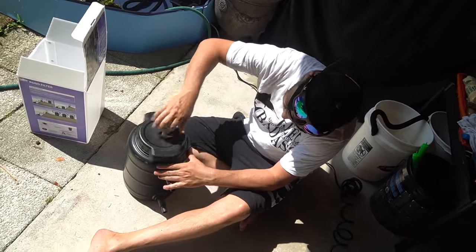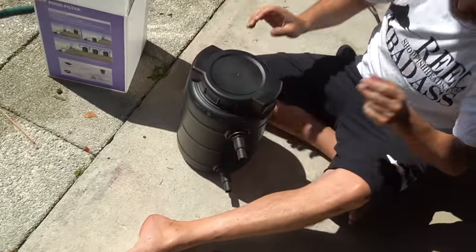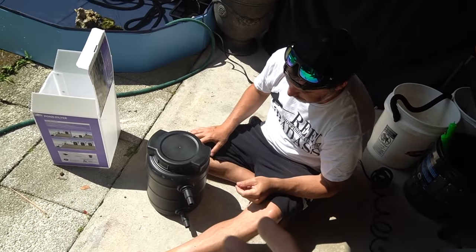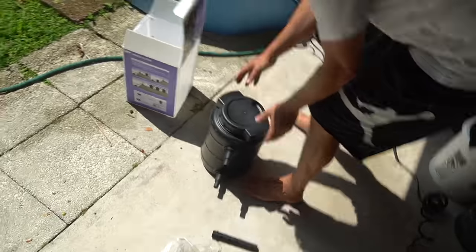How easy is that, Adam? That was easy. Really easy. It's really nice with this thing is you can keep reusing those pads. All you got to do is open it up just like you saw, Adam, and rinse it out with the hose. So you got the hose right there. Yep. You just take that bad boy out, throw it on the grass, and rinse it off, okay?